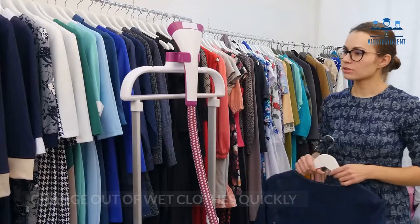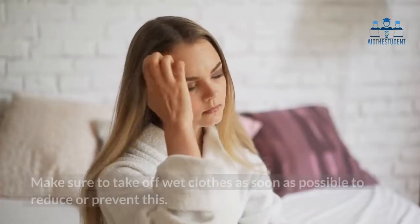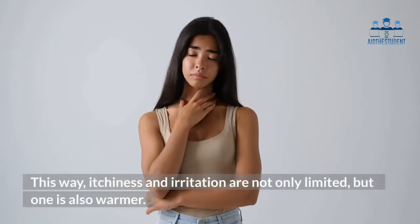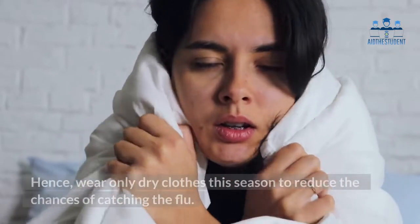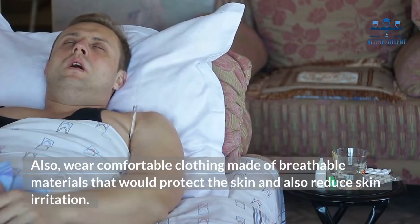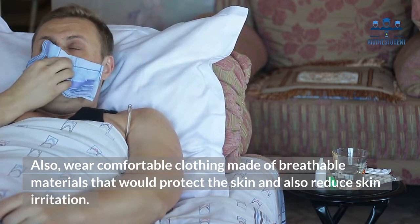6. Change out of wet clothes quickly. Wet clothes can also cause itchiness and skin irritation. Make sure to take off wet clothes as soon as possible to reduce or prevent this. This way, itchiness and irritation are not only limited, but one is also warmer. Hence, wear only dry clothes this season to reduce the chances of catching the flu. Also, wear comfortable clothing made of breathable materials that would protect the skin and also reduce skin irritation.